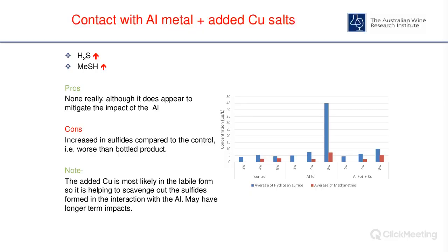So what happens when we put aluminium in contact with copper salts? This was really interesting because we were originally trying to understand in this trial whether this free copper makes a massive difference to the ability of aluminium to create the sulfides. Its impact was relatively small, but once we started thinking about it, we were adding labile copper, and this has been driving a lot of our understanding of copper in wine, full stop. So in this trial, rather than looking at a lot of copper that was already in the wine, we were looking at fresh copper, which we've added.